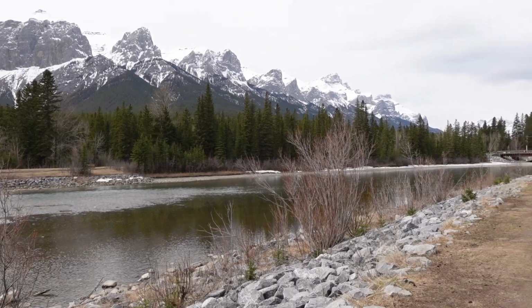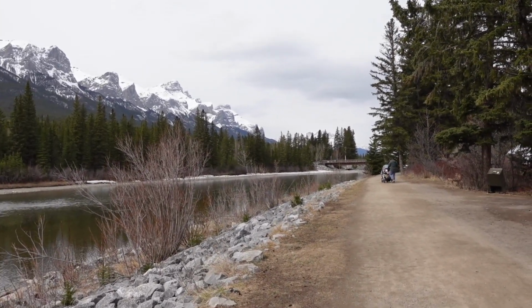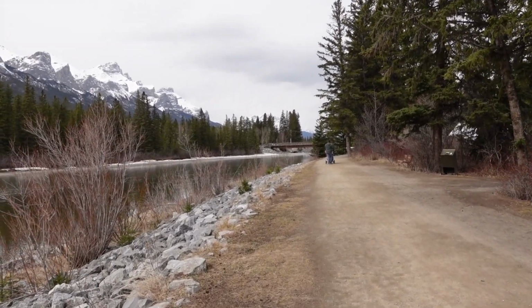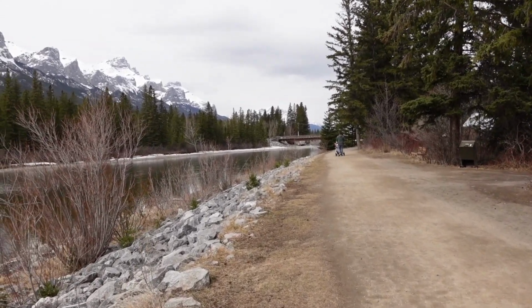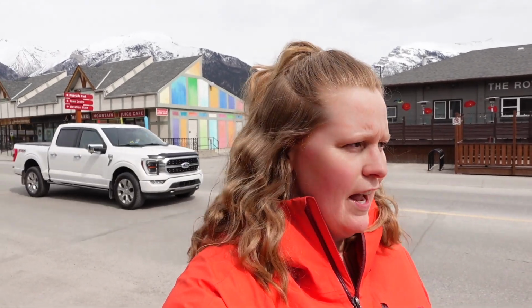Very quickly heading back to the downtown. You can see the bridge there, and this Bow Valley Trail is really nice on this side because although it's not paved, it's very nice and packed and wide, so no problem with the stroller. So instead of continuing along the Bow Valley Trail, we decided to loop into town.